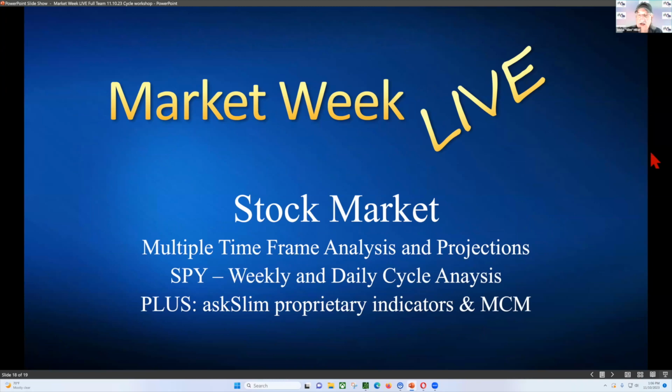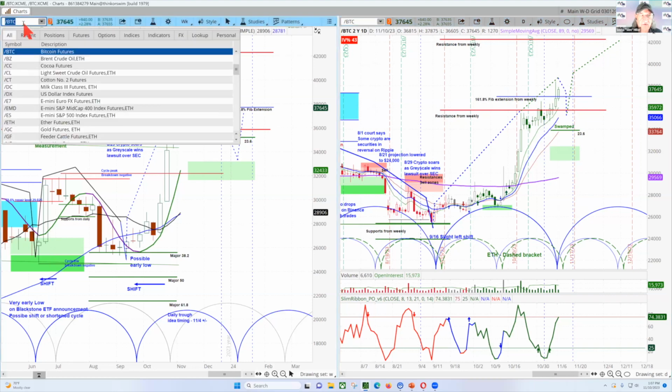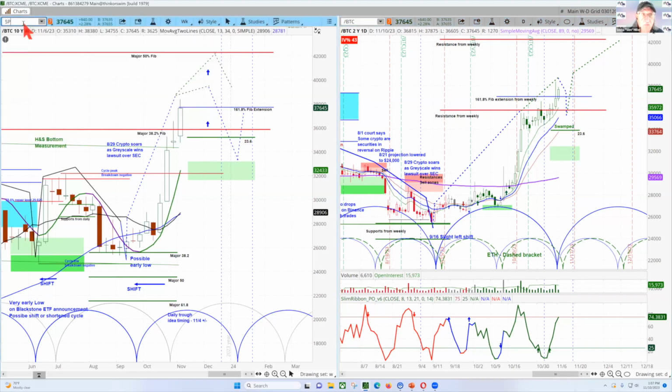All right, this is the stock market analysis, multiple time frame analysis and projections on SPY, weekly and daily analysis. I'm going to show you, of course, our proprietary indicators, and we'll look at the market condition monitor, which is important to use no matter what kind of trader you are. Let's take a look as we switch over to the charts. I'm going to move out of Bitcoin and go to SPY.